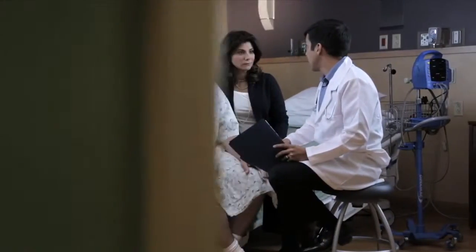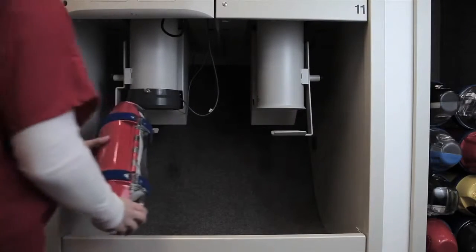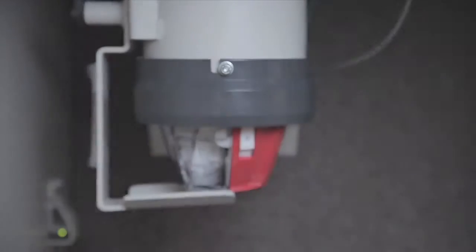In the world of healthcare, the ability to deliver prompt, customized care is critical to improving the patient experience and enabling better patient outcomes. That's why we wanted to take an in-depth look at the world's greatest in pneumatic tube systems for the healthcare industry.